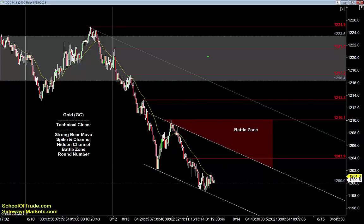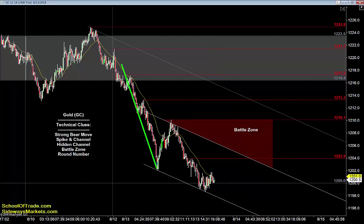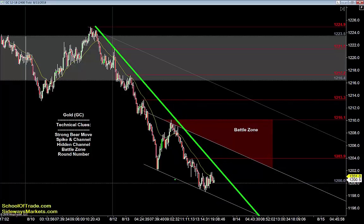Right? Now, rejection would be a move down, a pullback, and a double bottom, right? That'd be rejection. That will tell you double bottom, just like on the S&P, just like on the crude, right? We've talked about this already a few times. Double bottoms in a bear market give me a trading range. Well, what happens if we go through that low? Well, now we start looking at this as a spike and channel, or possibly a spike and wedge. In all reality, if you draw that trend line down, wedges are not nearly as common as spike and channels, but we'll keep an eye out for it tomorrow as well.